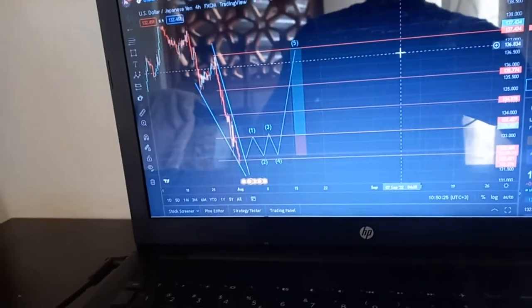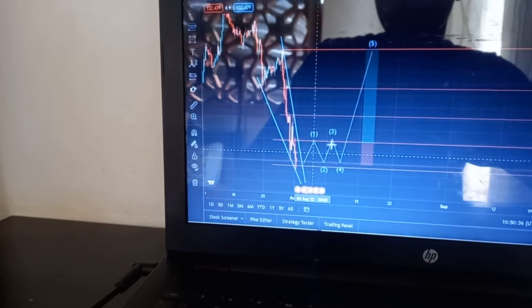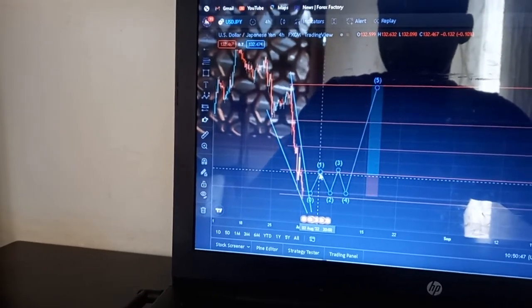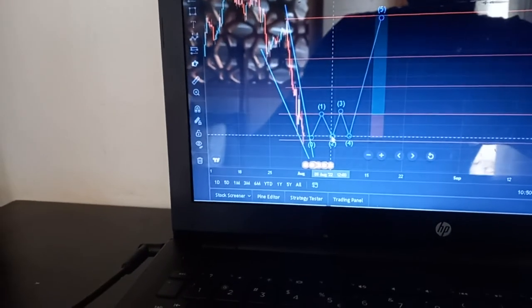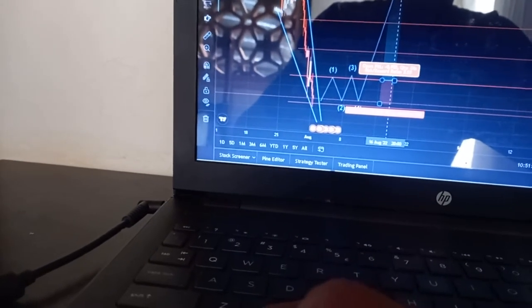Alright guys, this is how my analysis for USD JPY is going to look. This is where I'm waiting for it to break and retest. This is a support and this is the resistance. Once it breaks this, hits this support and comes back down, then goes back up and comes back down, I'll wait for it to come back up and break here, and then buy from here and put the stop loss just below these supports, and take profit over here.